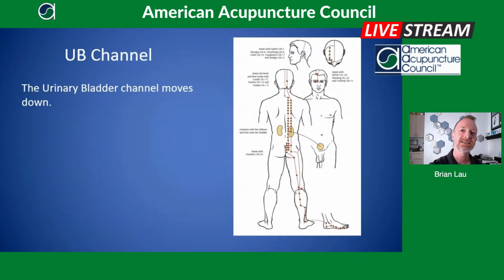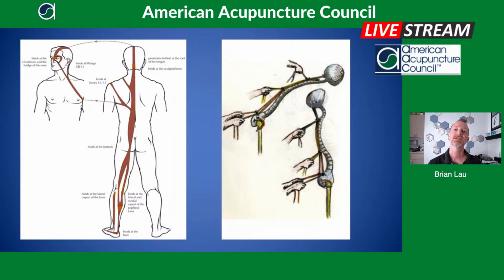But how about the sinew channel? So the sinew channel, we kind of already saw it a little bit with this previous video. The sinew channel tends to pull downward to create an upright posture. I really like this image on the right, which is from an out-of-print book from an anatomist, John Hall Grundy, who Tom Myers, if you've ever studied with him, really likes quite a bit and uses some of his images. I think his images are great.